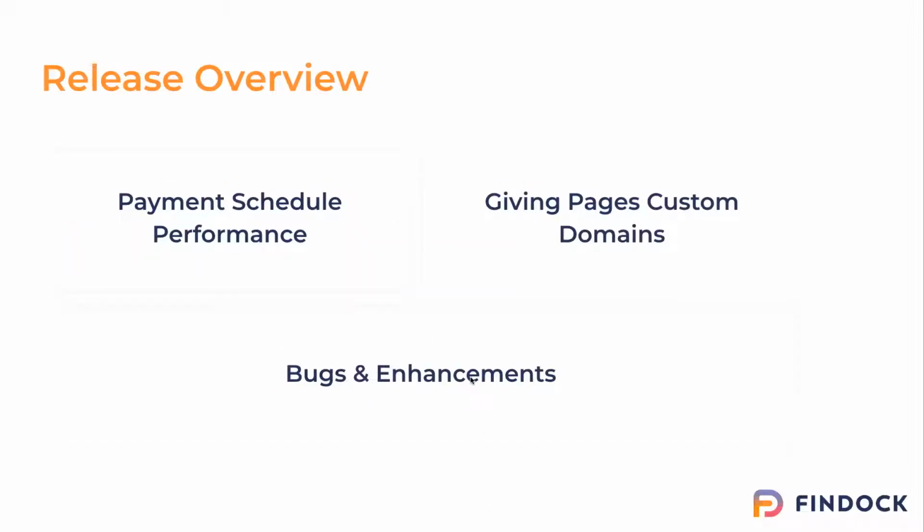So what are we going to talk about today? We've got two running pilots that we love to talk about that we are taking a step further, which are the pilot around payment schedule performance and the pilot with giving pages and custom domains. And since this is a summer release, there's a lot of bugs and enhancements, and also a few things that require your attention possibly, but those will come at the end.